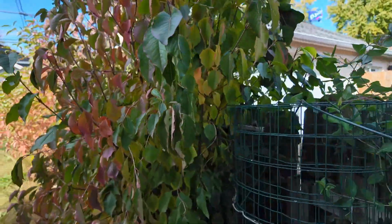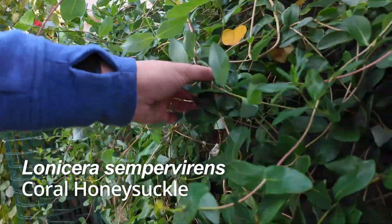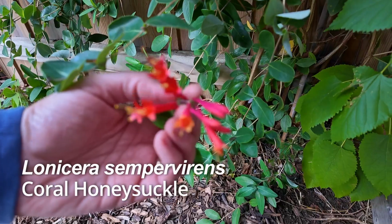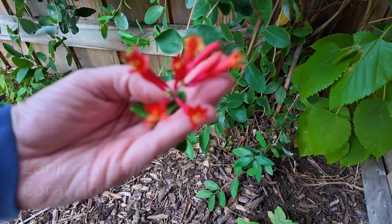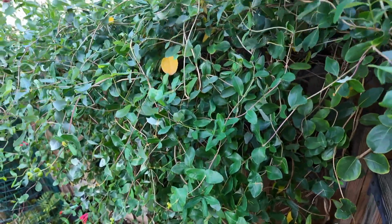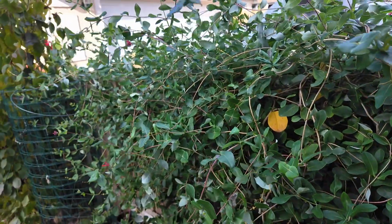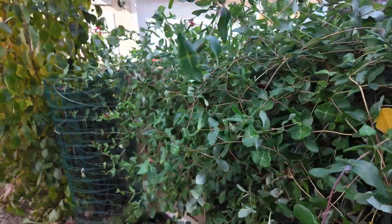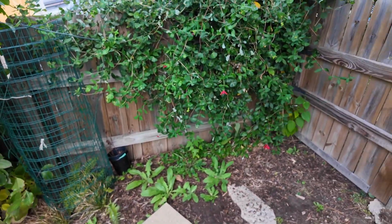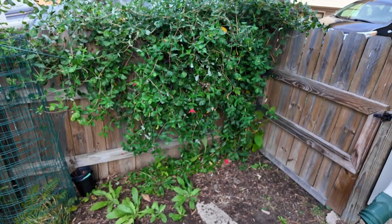Now I also have on the fence here more Lonicera sempervirens, the honeysuckle, and you can see a little bit. There's one more flower. There we go. That's pretty nice. So I have this just hanging on my fence here, and it does hang over to the neighbor's side. I try to make sure it doesn't look too wild over there, but they also trim it back too. That's just one plant, and it's just nice to have something that the hummingbirds really like, those tubular flowers.